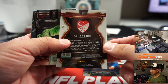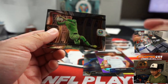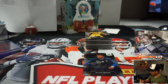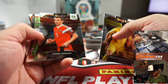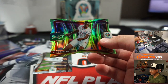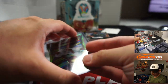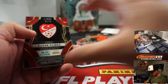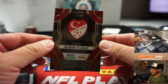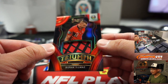We got Cenk Tosun for Turkey? Maybe, yeah, Turkey. 22 out of 79 for Kenton. Got a nice die cut right here, Zacharia. Lime green die cut for Switzerland, Robert Runkle. 127 to 149. And another Turkish player here, 11 out of 65, Burak Yılmaz. That's pretty cool. Nice triumph relic there. He's pretty fired up. Look at that. Very triumphant.